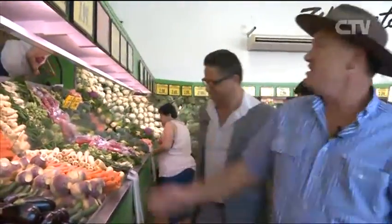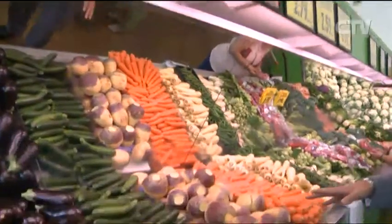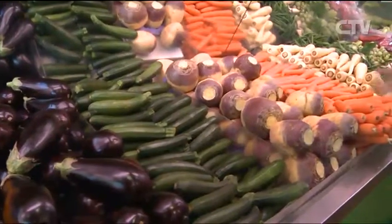Look, I tell you what, the courgettes, customers, are $1.99 a kilo, down from $3.69 to $1.99. Wonderful range, mate, and I'm looking at these and going, fantastic vegetables. If you're cooking, and I love my food, you need fresh vegetables.